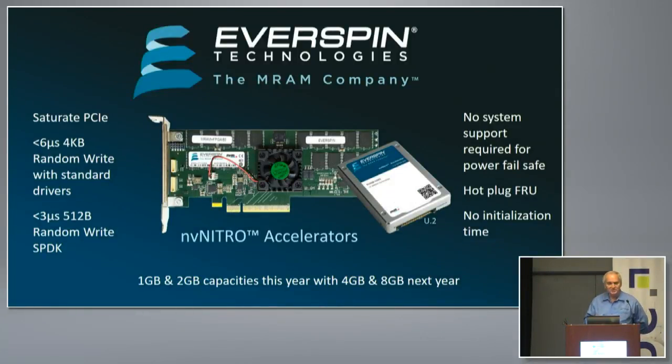So what we did was we took the MRAM technology and we made some SSDs out of it. The storage is all MRAM, and the capacity is tiny. We were talking about megabit and gigabit chips today, so we have gigabyte type storage devices, but the performance characteristics are crazy. We're seeing less than 6 microseconds for 4K random writes from a standard NVMe driver. If you use SPDK, we're down to below 3 microseconds for 512-byte writes. So its performance characteristics are radically different than things you normally think of as an SSD.